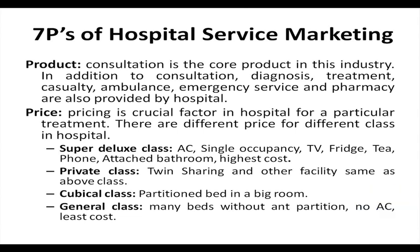There are different prices for different classes in the hospital. For example, there is the super deluxe class. That is the price of a cabin that is air conditioned and single occupancy with TV, fridge, tea, phone, attached bathroom, and all that goes for the highest cost. And then there is the private class, which is twin sharing and other facilities same as the super deluxe class. And then there is the cubicle class, which is the partitioned bed in a big room, and general class, that is many beds without any partition, no AC, and is the least cost.